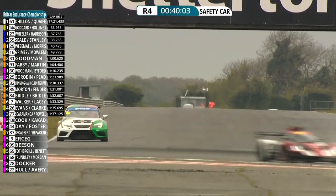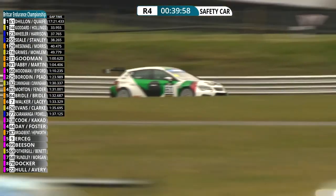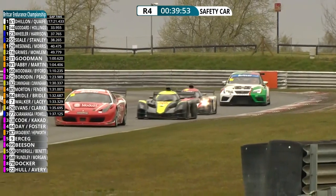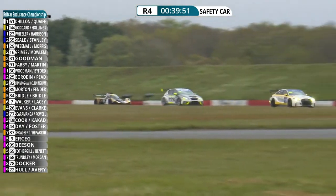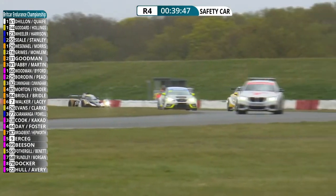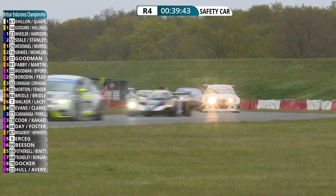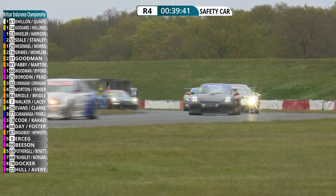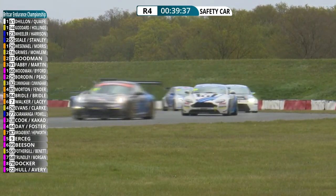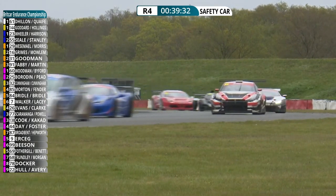Well, the safety car leading them round, and the pit window opens now. 40 minutes to go. Pit window is open. Is it going to be everybody in? Bit of lap traffic in front of the leader. There is the leader, TCR Golf behind him. Now, is everybody going to come in?